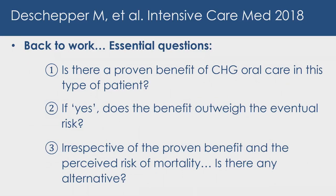So tomorrow, you are going back to work. You are standing before your patient with your bottle of chlorhexidine oral care solution. Do you think that this patient might benefit from oral care with chlorhexidine? If you ask me, if you do not work in a cardiac surgery ICU, forget about it, but you're free, okay? If you think yes, please, I invite you to balance the risk with the presumed risk of mortality.